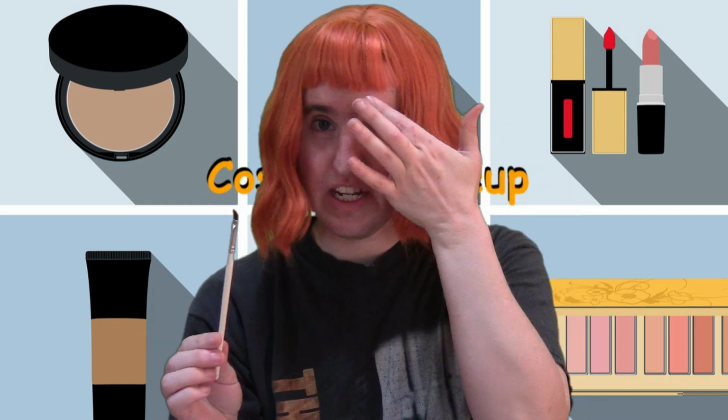It is nice for getting around the contours of the eyes. Makes it a little handier than trying to do it with a flat brush. So if you're going to do some colored eyeshadows around your eyes, I would recommend one of those as well. You think you would like that? Okay.